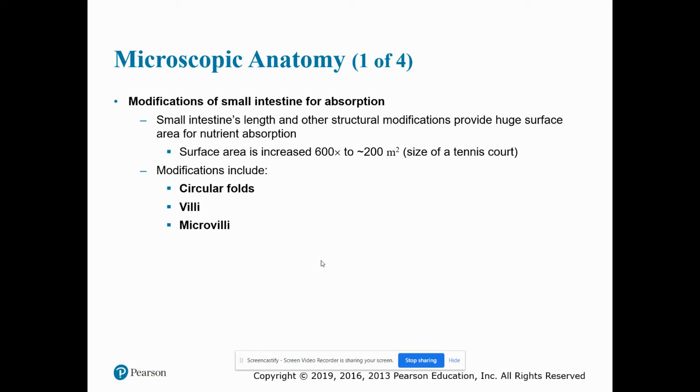So there are some modifications of the small intestine for absorption. And the small intestine's length and other modifications, which we're about to talk about, provide a big surface area for nutrient absorption. The surface area is increased 600 times to about 200 meters squared, which is the size of a tennis court. The modifications include circular folds, villi, and microvilli.